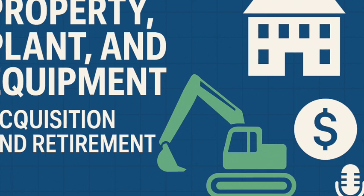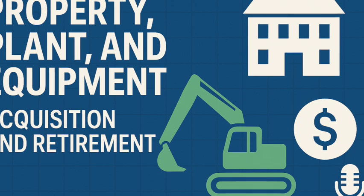Trader Joe's, they're getting a new commercial freezer to keep all those frozen goodies nice and frosty. What kind of costs might they face with that? So they shell out $50,000 for the freezer unit itself. Then, of course, sales taxes, gotta love those, another $3,000. They're smart. They get insurance to cover the freezer during shipping, just in case something happens en route. That's another $500. And they always have installation and testing for these big pieces of equipment. Got to make sure it's working right, so that's $1,000.